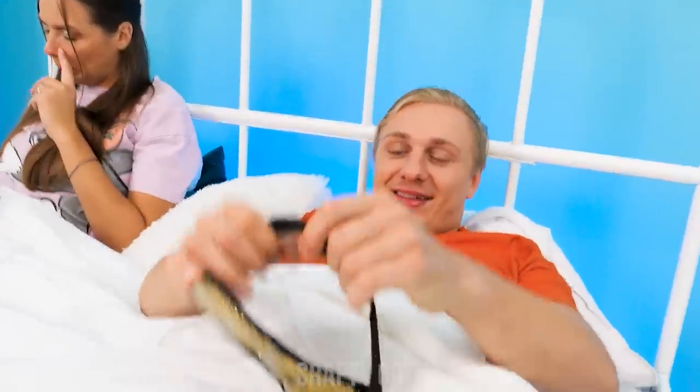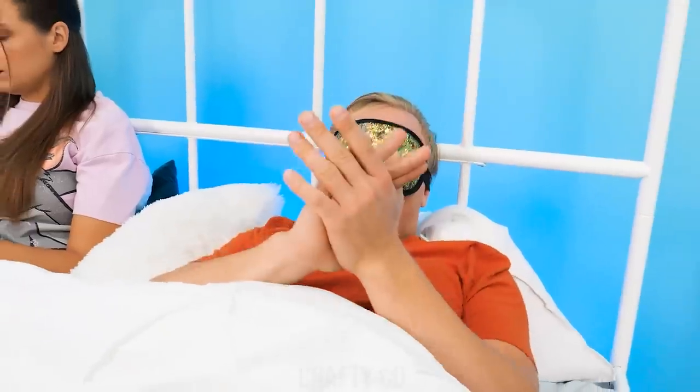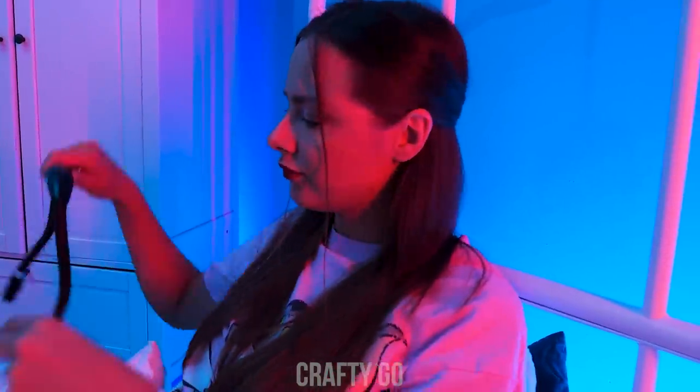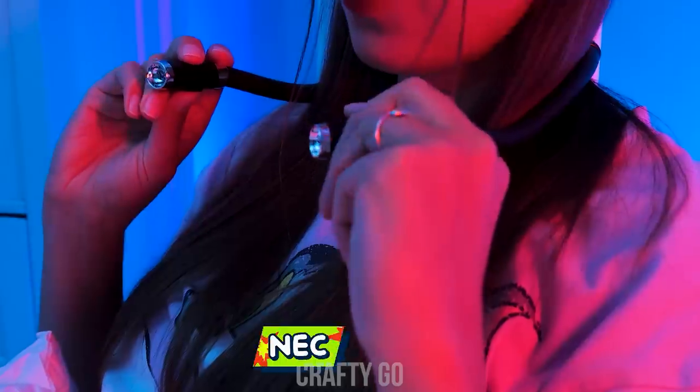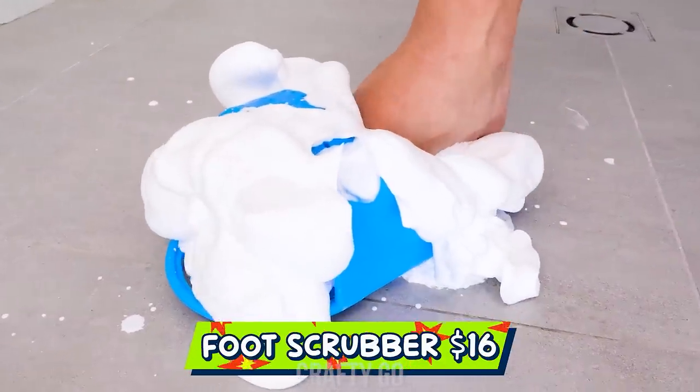Sleepy now. Introducing the lava lamp. I'm still reading. I need some light, too. We have one just for you. The flexible neck light. Lights for everyone.